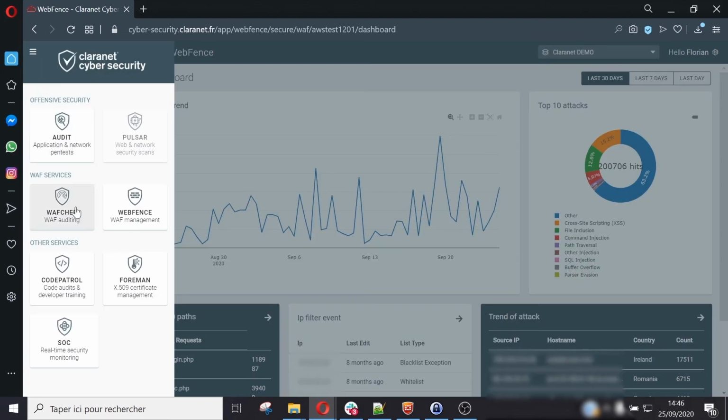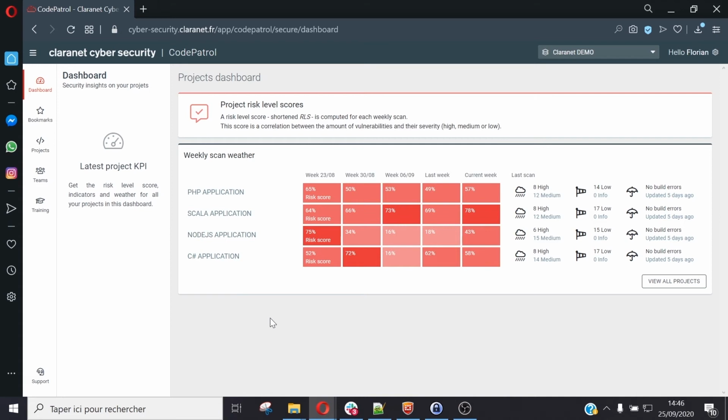We'll now present Code Patrol. Code Patrol aims to enhance security early in the development process and to sensitize developers to adopt a DevSecOps approach. Here we are on the main Code Patrol dashboard showing the health status of our different projects. We have in this organization 4 projects. Let's dig into the PHP application project.